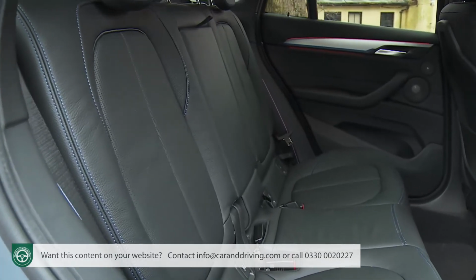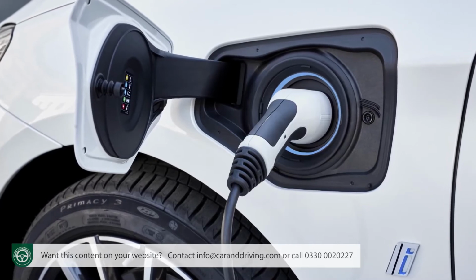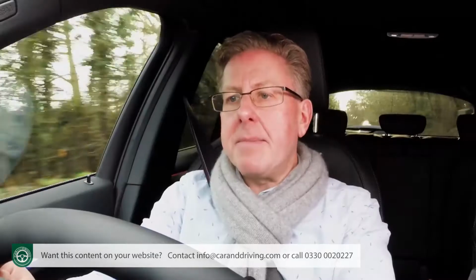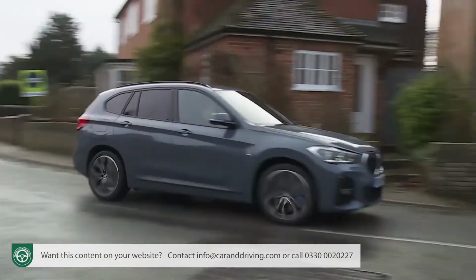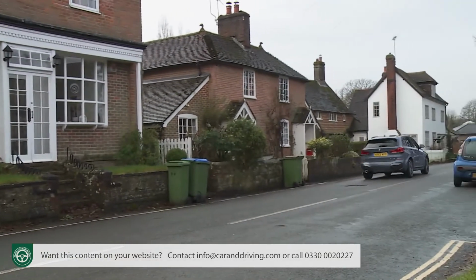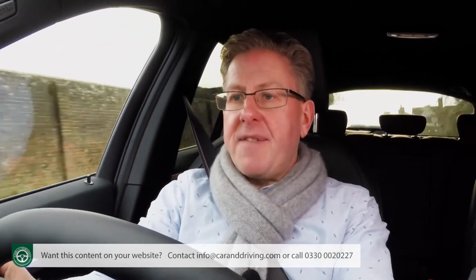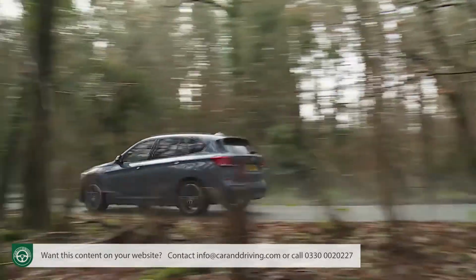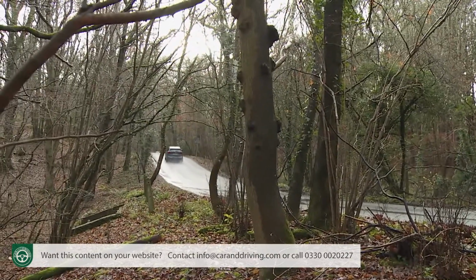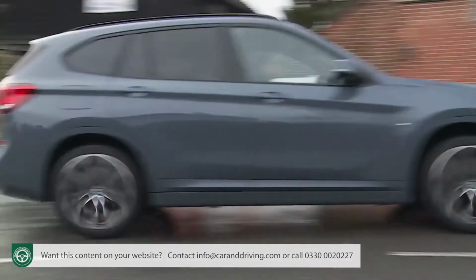You'll need around 2.5 hours to recharge the car from a domestic power socket, but ideally you'd have a BMW i wall box installed in your garage, which can knock an hour off that figure and which can be programmed into off-peak electricity rates. When fully charged, the xDrive 25e has a WLTP-rated all-electric range of up to 31 miles before the little petrol engine cuts in, meaning that short urban trips can be completed with zero local emissions.